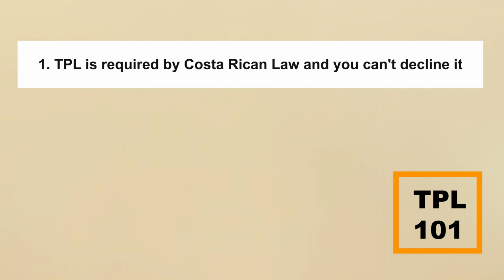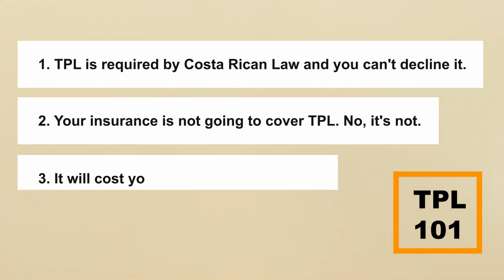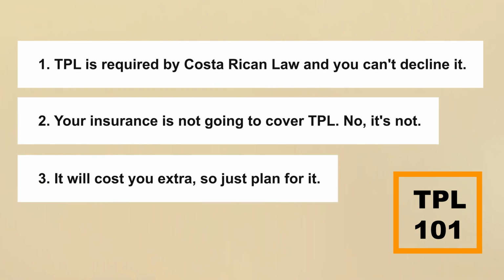Number one, this is required by Costa Rican law, and you can't decline it. It's just part of traveling in Costa Rica, and it's really not that big of a deal. Second, your insurance or your credit card perk insurance is not going to cover this. Third, it will cost you extra. Just plan for it. It's just part of traveling to Costa Rica.